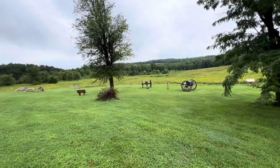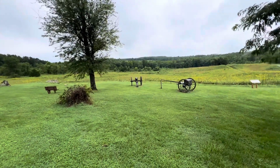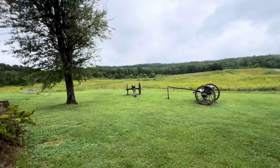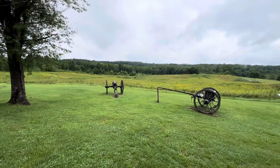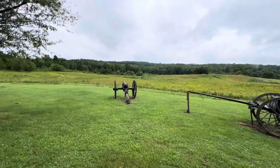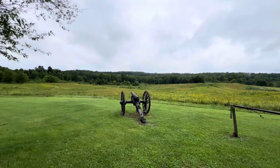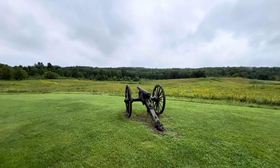And they had 3 units up here at the time of the battle, Sailor Creek, with about 20 to 21 cannons. So not only did they have the high ground, they had fantastic armament and defensive capabilities with 20 cannons plus in this position, as you can see. Amazing.